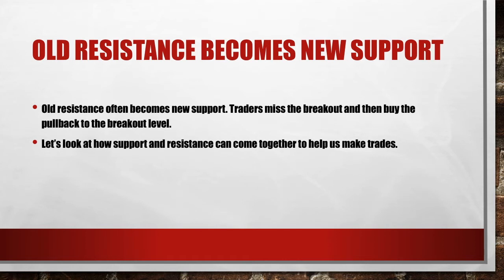Old resistance can often become new support. Now, why does this happen? This happens because traders miss the breakout and then they buy the pullback to the breakout level. So let's say a stock had resistance at 100. It breaks out above 100. It heads higher for a few days. It goes to 105. Then it pulls back to 100. What happens is the people who missed it the first time when it broke out say, oh my gosh, this is my second chance. Let me get into it now at 100 because I'm getting a second chance because I missed the breakout. So old resistance can often become support. So support and resistance can work hand in hand.